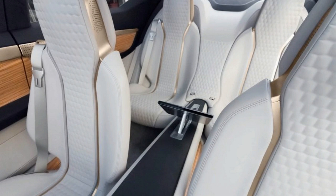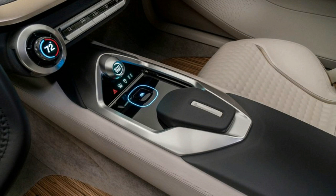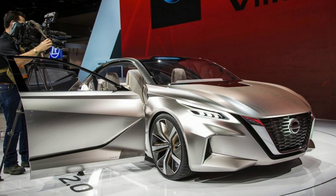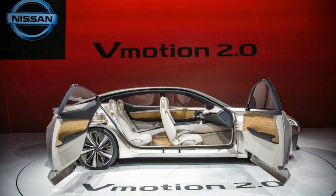Inside, the Vmotion 2.0 has light-colored leather seats complemented by attractive zebra wood trim. A widescreen display sprouting from the dash combines both the digital instruments and the multimedia interface. To allow both driver and front passenger view of the entire panel, the steering wheel is cut at the top, not unlike the unit found in Adam West's Batmobile.